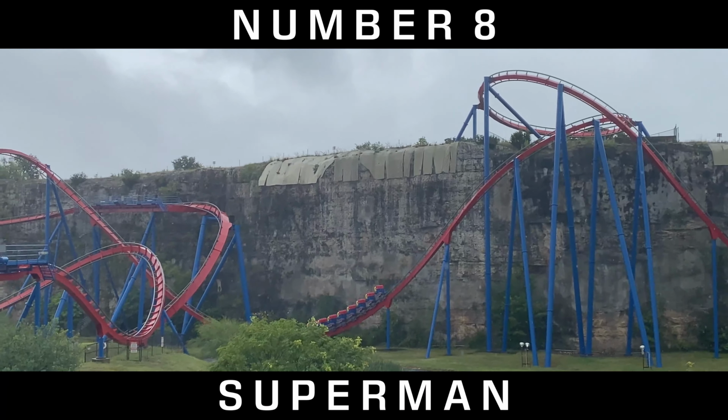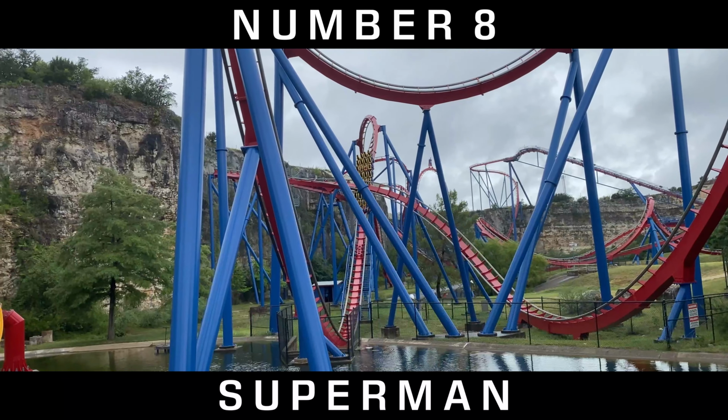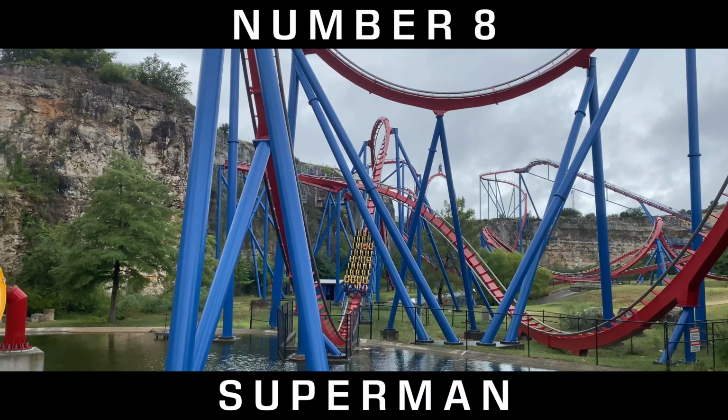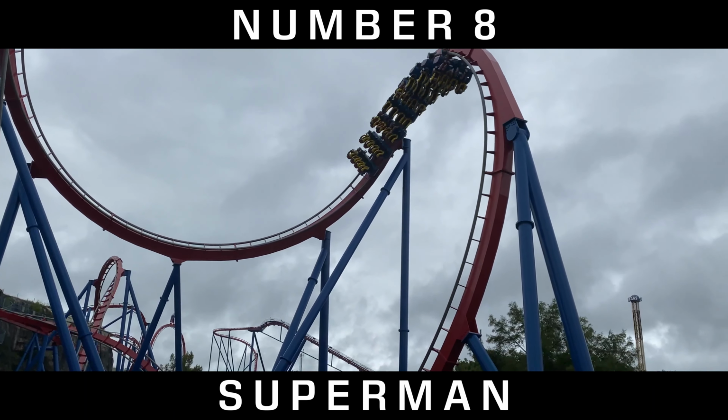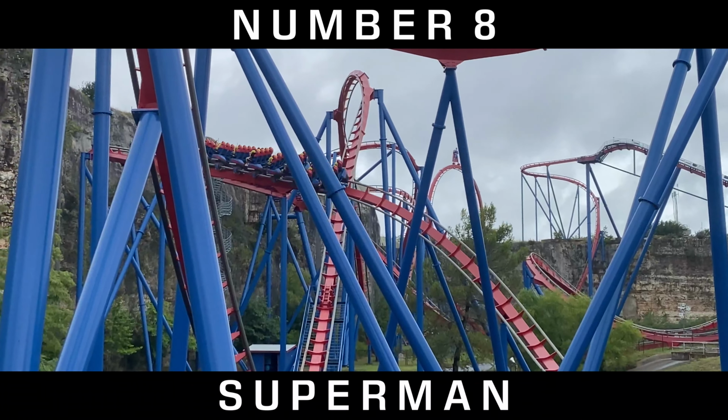This coaster mixes in some fantastic inversions while also interacting with the quarry wall, such as that great drop and helix right on top of it. However, there is a little bit of a rattle, but if you get past that, you can find yourself really having a great ride on this coaster.